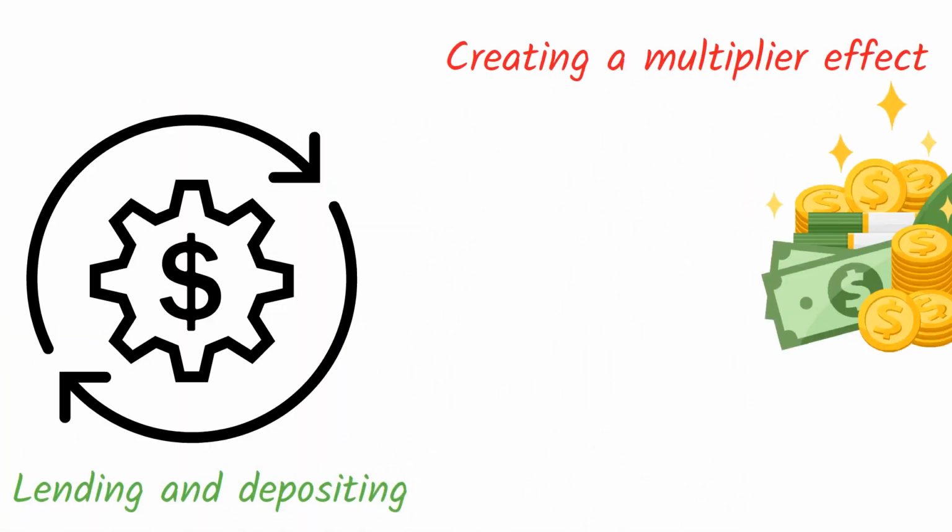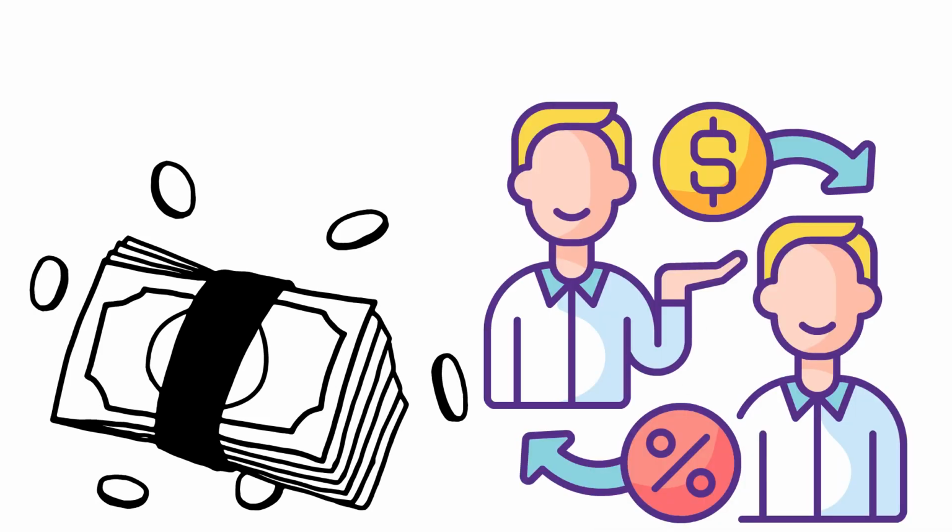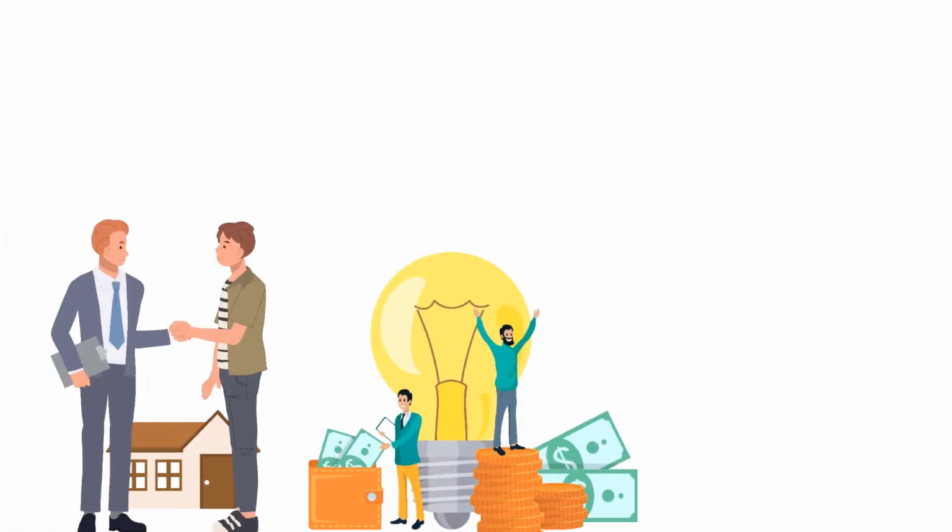This process of lending and depositing continues, creating a multiplier effect on the money supply. Each time money is deposited, the bank retains a portion and lends out the rest, allowing it to be used for various purposes like buying homes, starting new ventures, or funding education.